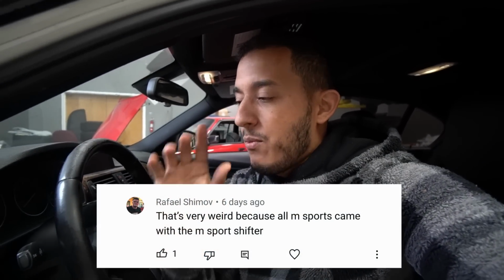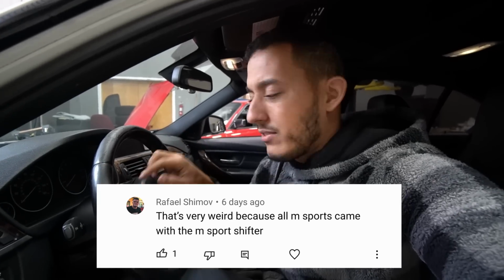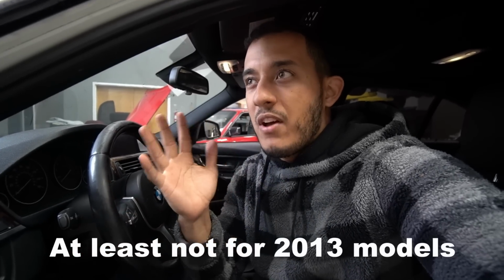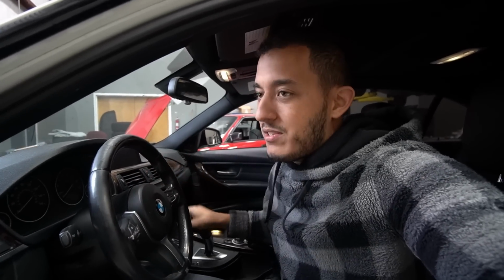Another very common comment I received on that video was that this wasn't a true M Sport because it doesn't have the paddle shifters and the sporty transmission. That's not something that comes standard with the M Performance package. Just so you know, it is an additional option and I believe it's like $400 to $500. I looked it up last night. So just because I don't have the paddle shifters and the transmission does not mean I don't have a true M Sport. That is additional.